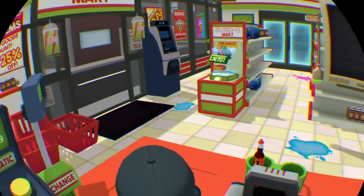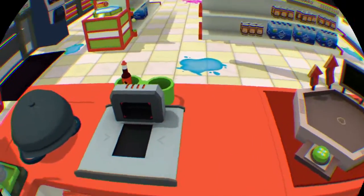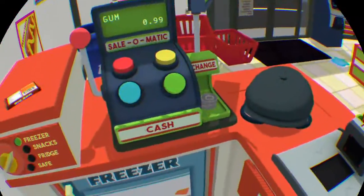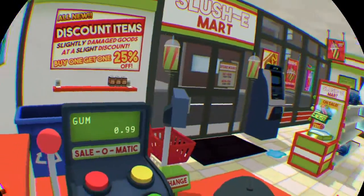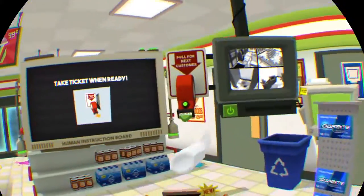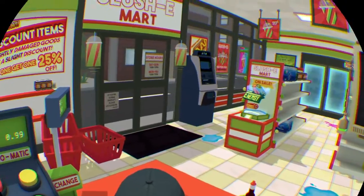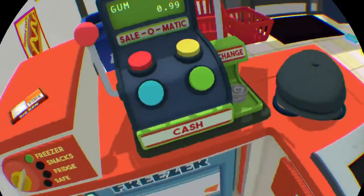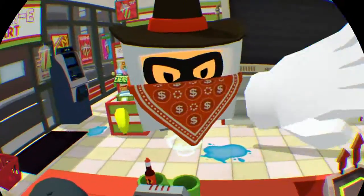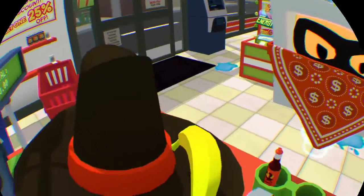Sometimes it was necessary to make special deals with customers like this to assure their repeated patronage. I should have gave him a popsicle stick. I feel so stupid. I'm so close to beating this. Not really. Oh, I'm getting robbed. Wait. Oh no. Here comes trouble. Yeah. See? Today's not your lucky day, pal. Open that safe and give me all your cheddar.